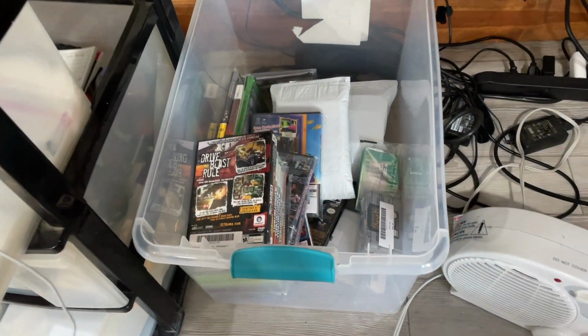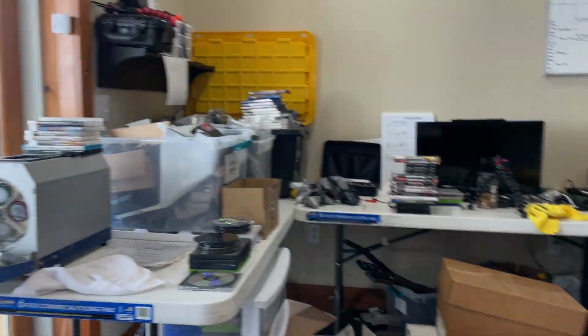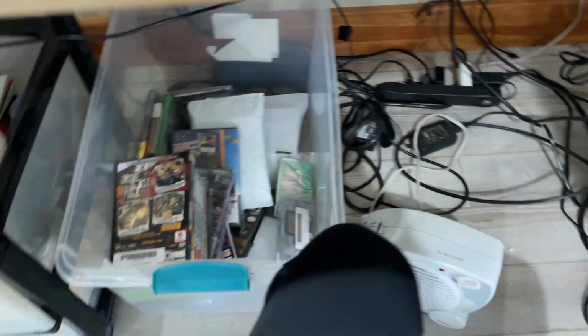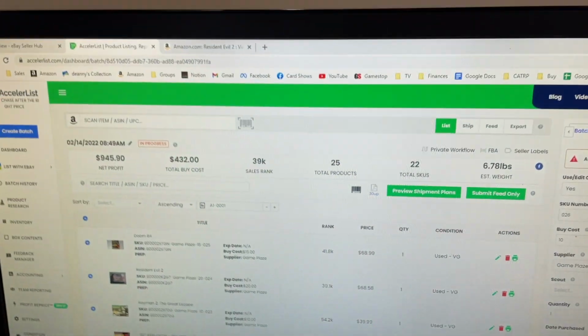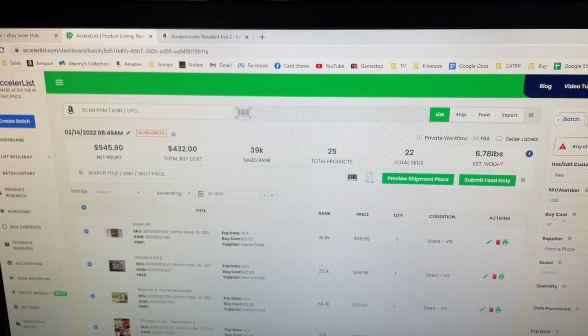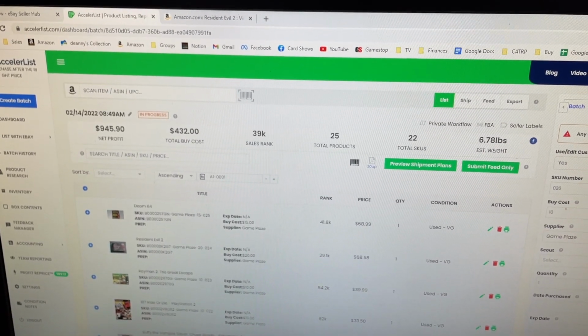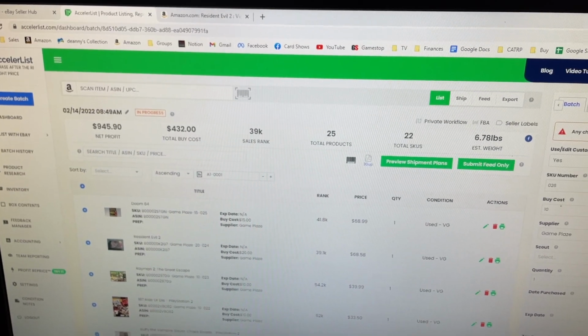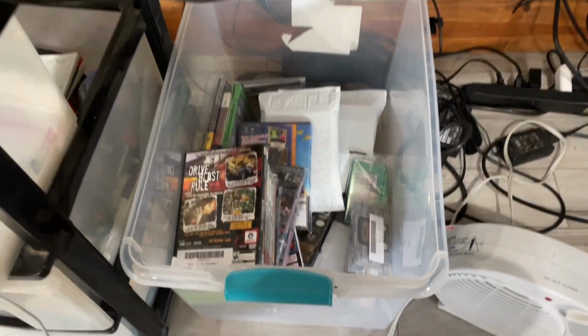But I did get everything else packed, so that entire stack I had, except for one All-Pro Football that needs to be resurfaced, is listed and inserted into Accelerlist. So the buy cost was about $432, and the projected profit is $945. That will more realistically come in that $700 range. Just price things high to start and then gradually decline as we go. But a nice first batch.